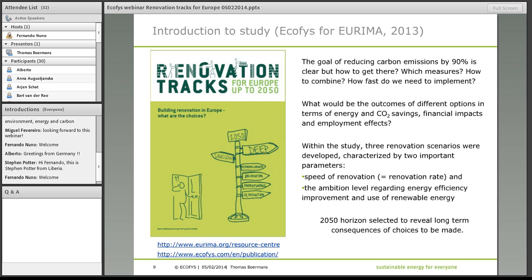So within the study, we developed 3 different renovation scenarios, and basically they are characterized by 2 aspects, and this is on the one hand side the speed of renovation, meaning the renovation rate. So that's a percentage that expresses what share of buildings is renovated each year.